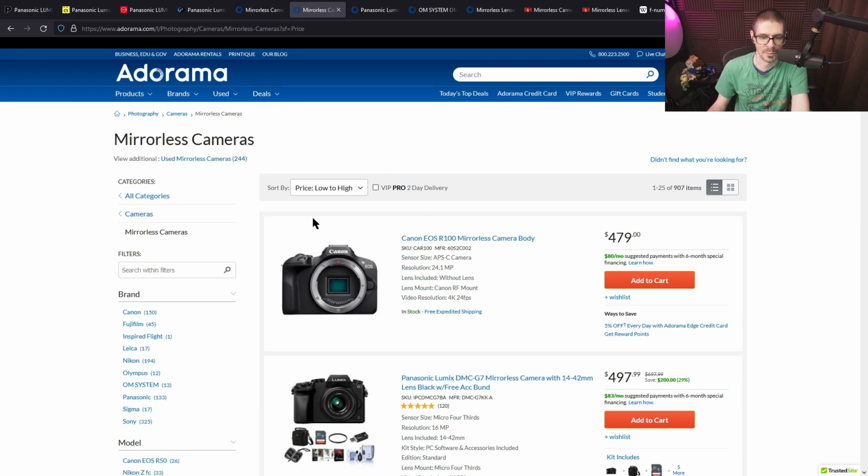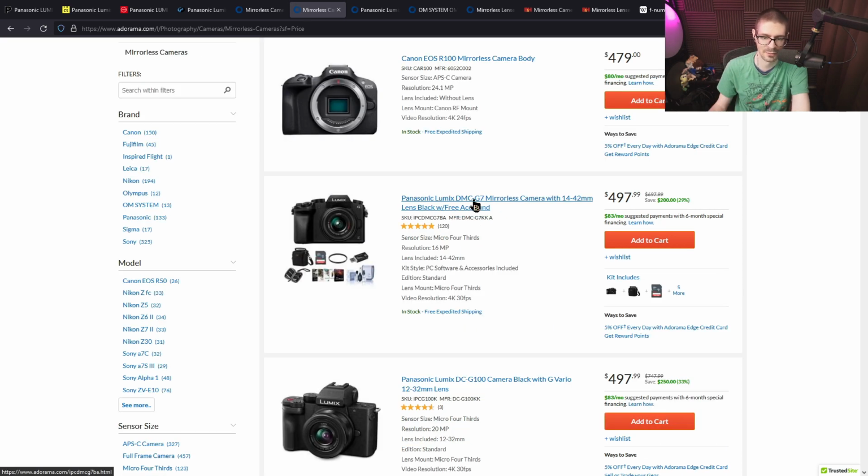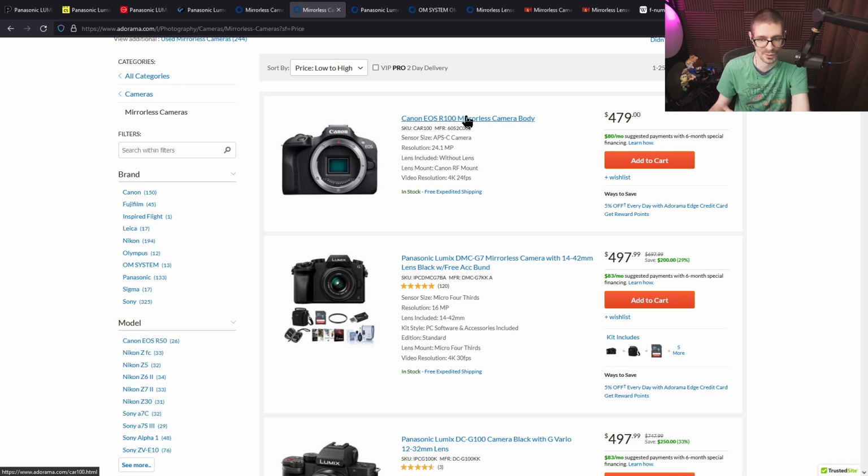If we sort Adorama's cameras by price, Canon R100, which is the cheapest camera right now, new, and it has a good amount of features. 24 megapixel, 4K, 24 frames a second video. Compared to some Micro Four Thirds, it's probably not as featured video-wise. Micro Four Thirds does have the G7, which is getting pretty old, with a lens for the same price. So technically it is competing favorably to the Canon that doesn't include a lens. You're not going to have phase detect on this camera. Hopefully they'll update this series to include newer features, more functionality.